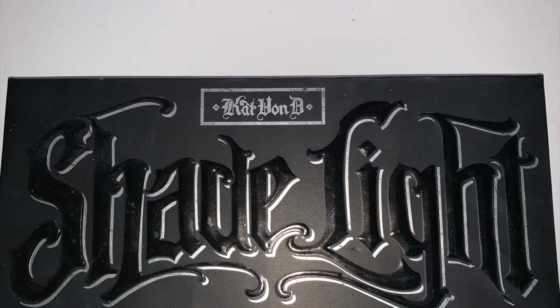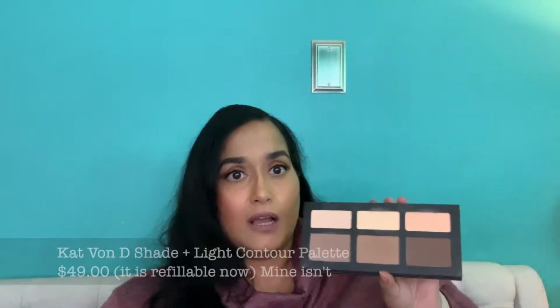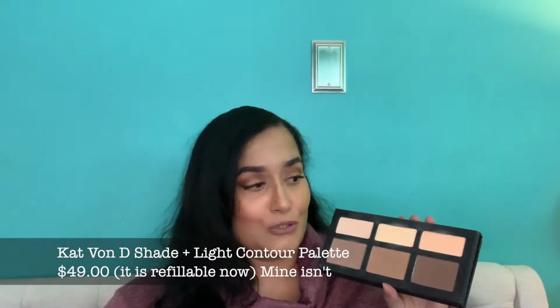And last but not least, I think this is the last item, it's my Kat Von D Lyric. You guys know I've been using this shade right here in the middle. Been using this forever. It's time to give this palette to someone else though, because I only use the one shade in here and that's just a waste.